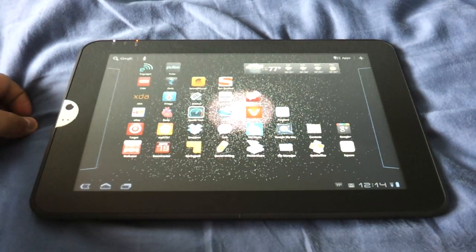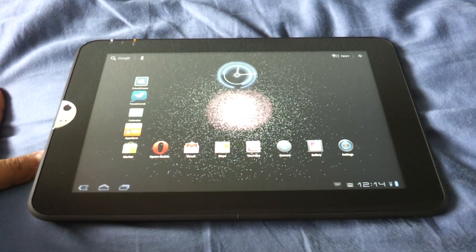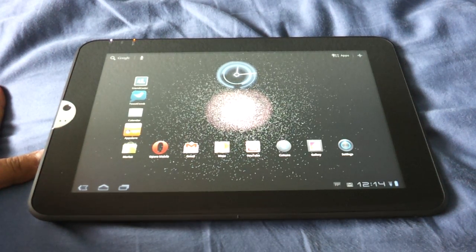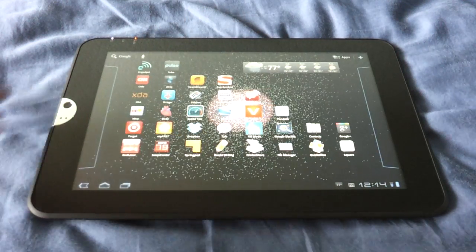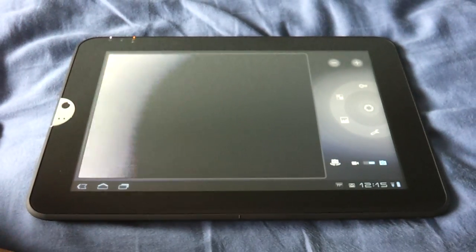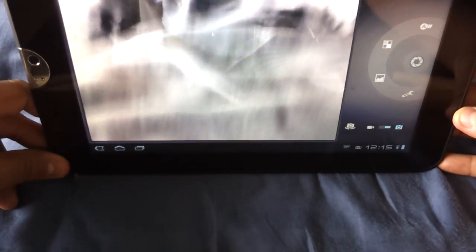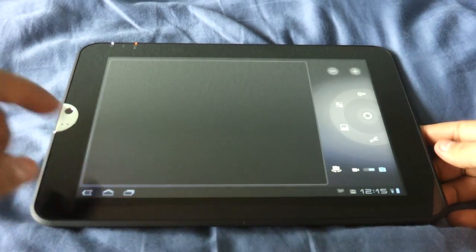On top of that, I use the Opera browser, which has Flash built in, so make sure you update to Flash 10.3. It runs very smooth. There's no lag, no delays. The camera application is just like the one you've seen in the Galaxy Tab. It's the standard Honeycomb camera. You guys can see there, you're not going to see much, it's just my bed, but it's a standard one.